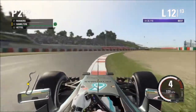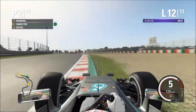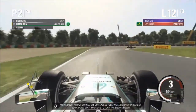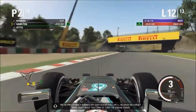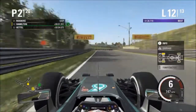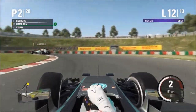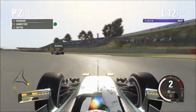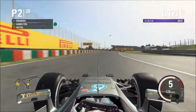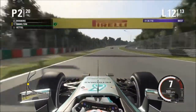You can see we're visibly closing down Rosberg, and we've taken more time out of him in that first sector. We tend to make up good time on the AI going through Degner as well, and you can just see with every corner that this gap is closing down. If we can get into DRS range for the start of the final lap, that could be the deciding factor.